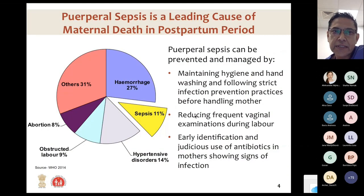Okay, so it's a leading cause of maternal death in the postpartum period. The major killers are obviously, as you heard from your previous speaker, hemorrhage, abortion, obstructed labor, and preeclampsia, which is not mentioned here. In others, you've got preeclampsia, thromboembolism also kills, and cardiac problems, and besides psychiatric or psychological problems like suicide, mental illnesses can also cause death, apart from hypertensive disorders.